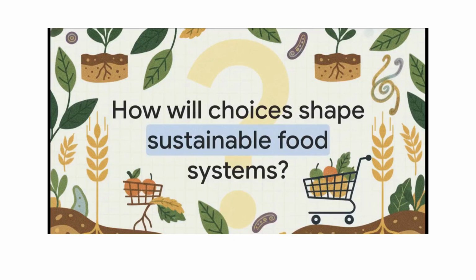So I'll leave you with this. How will your food choices shape the future of our sustainable food systems? Because every single time you put an item in your grocery cart, you're literally casting a vote for the kind of agricultural ecosystem you want to see thrive in the world.